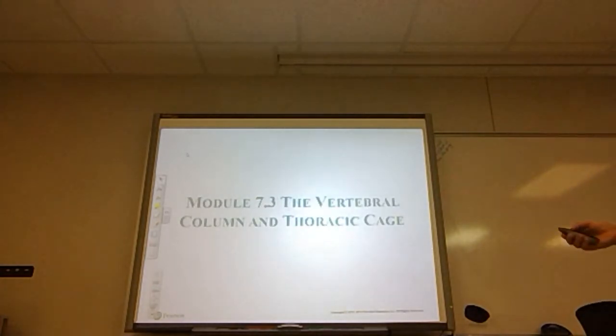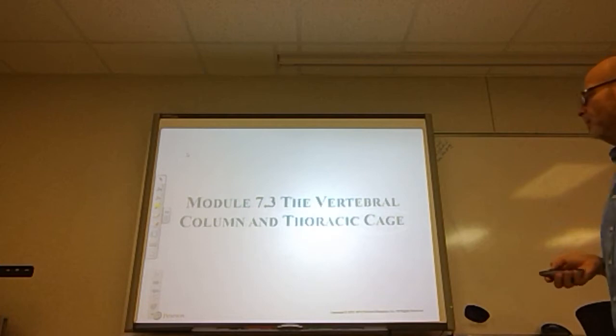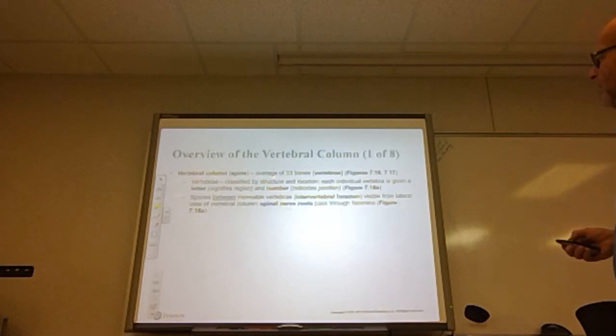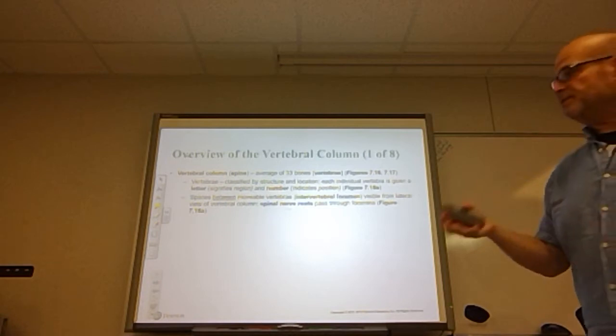The vertebral column and the thoracic cage. The thoracic cage is what's formed by your vertebral column, your breastbone and ribs. So the vertebral column or spine has an average of 33 bones called vertebrae. The vertebrae are classified by their structure and location. Each individual vertebra is given a letter, which signifies the region, and a number, which indicates its position, such as L1 or S5.